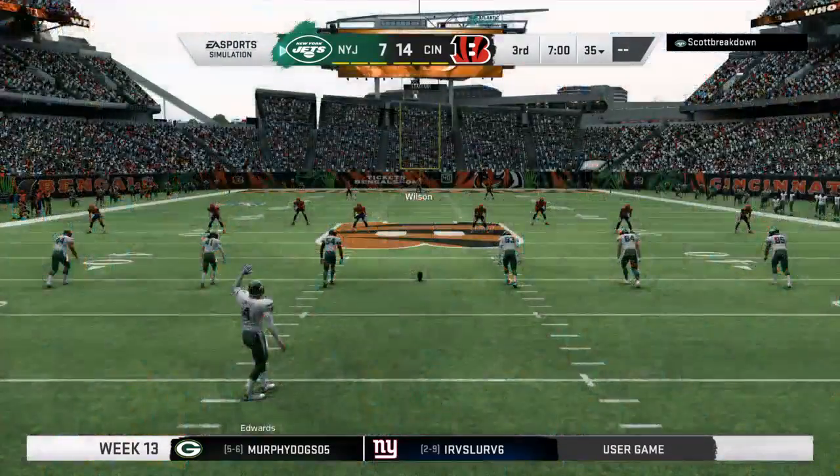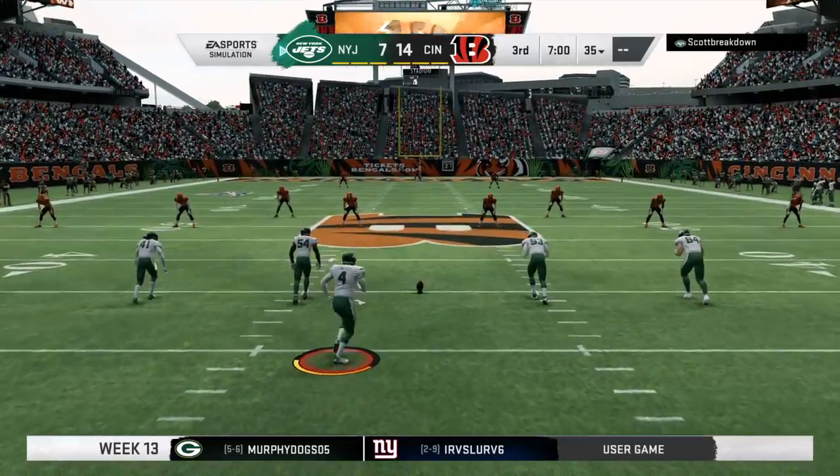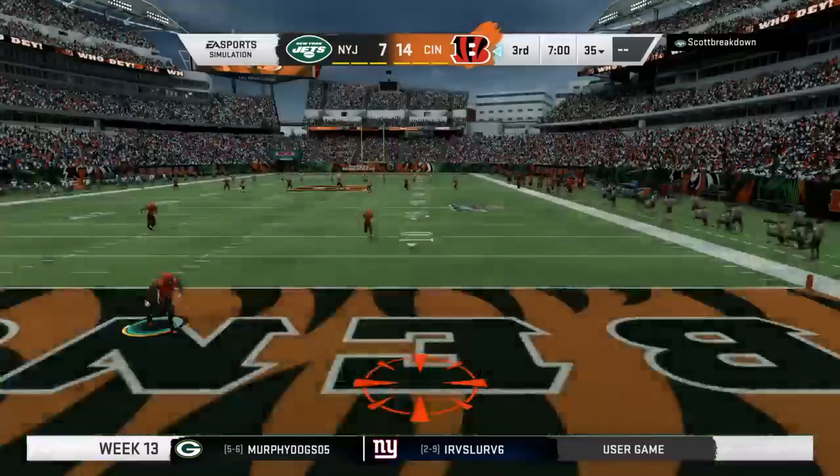Coach. Okay, Coach. Appreciate it. A one-touchdown game here as we get set to resume play in the second half.